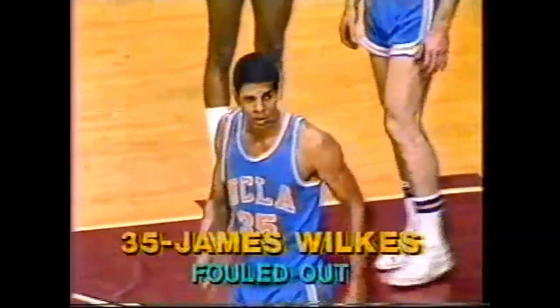67-65, UCLA, as we wind it down to 2 minutes remaining. Playing man-to-man, UCLA. They get the ball into Mark McGuire. Move up to your defensive man, Jim Mitchell, and then you can pass the ball in. There's McGuire over Wilkes. He fouls, and Wilkes will be out of the game as McGuire turned his ankle in the process. McGuire has made 10 points himself.